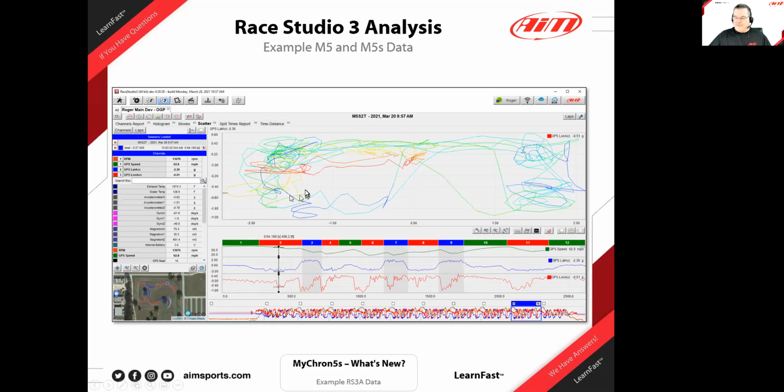You can colorize with a third color. I think I did it here with our RPM, typically maybe it's throttle position, but you can see exactly how the driver is moving that cart around and using the G-forces that are available to him. Just another quick way of looking at the data in Race Studio 3. I just wanted to go through some of it, and with that additional GPS sensor data, it's pretty cool that you can see the stuff even more accurately.